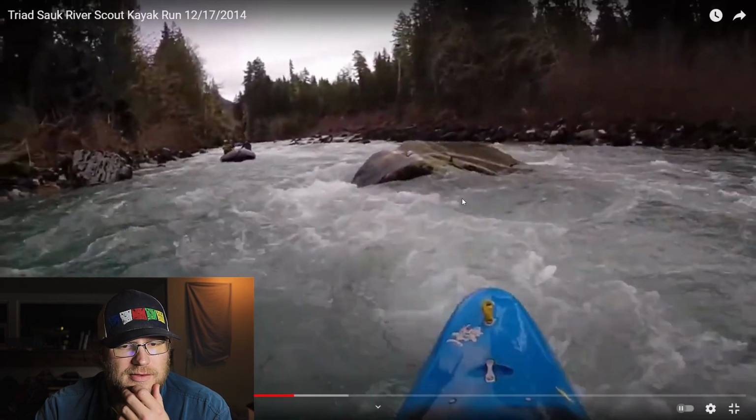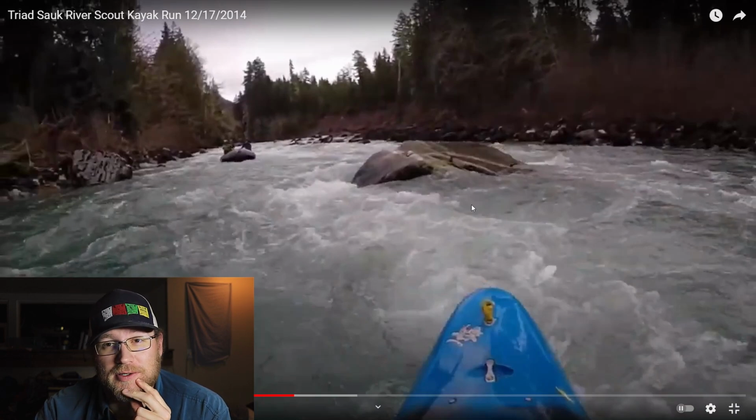To me this spot right here, and I did this on the door, right behind this big rock, if you can get on top of that rock and take photos going up the rapid, that'd be a pretty cool spot for some photos, I think. I'll have to try that.